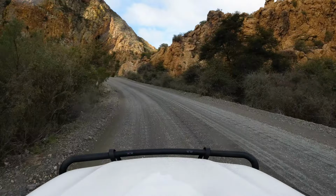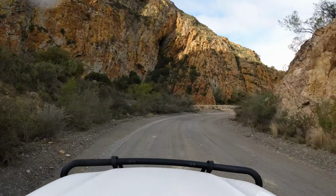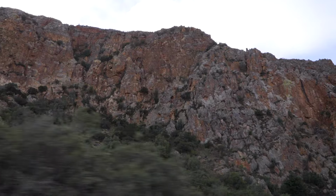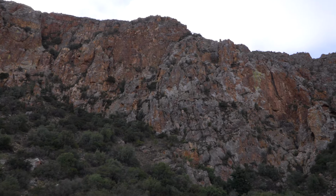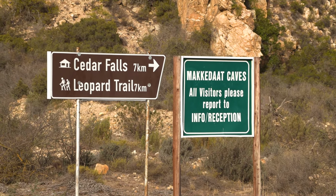One common theme throughout the Baviaanskloof are the rock structures. This is very much like Arizona or Utah in that you have these massive exposed rocks all over the place with flat valley floors down below. It makes it difficult as a driver to concentrate on what's in front of you because there's so much to see all around you.